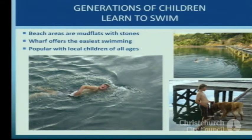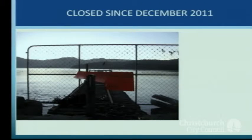But generations of children have learnt to swim off this wharf in Robinsons Bay. It's the best place for swimming. It's our swimming pool. The beach areas are mud flats. They're pretty icky, and to make them worse, they've got sharp stones in them, so you don't want to be walking out into the water in Robinsons Bay across the beach. And the wharf has been popular with kids of all ages, kids learning to swim, teenagers jumping off the wharf, fishing, all that sort of thing.